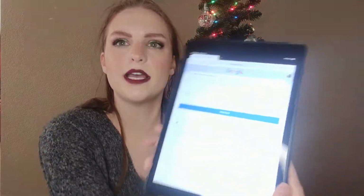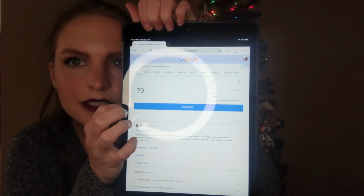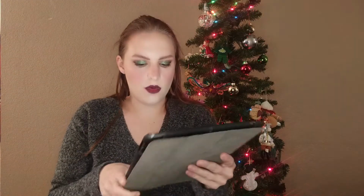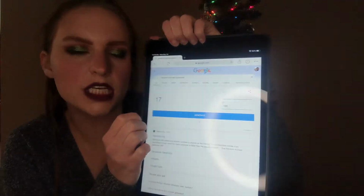So the first number we got is, let me hold it right here and generate 79. So that corresponds with a product you think is too pretty to use up. And we'll generate one more. 17. Okay, 17 is my favorite number, but let's see. A product that's out of season. Okay, so I'm gonna go pick 2 products to fit these prompts, and then I'll be back and show you what I came up with.